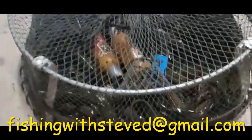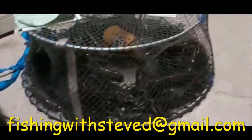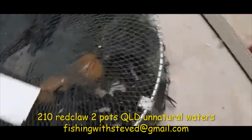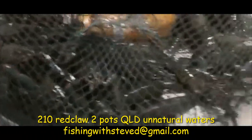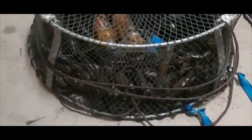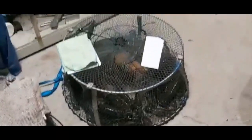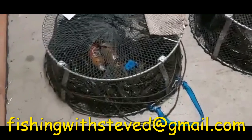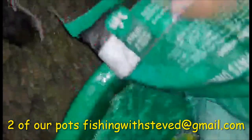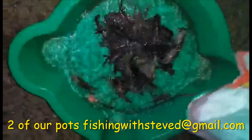Goes to show you Steve's pots still work well. Maybe go for a swim for one of them this morning, but yeah, it's what you call a loaded pot. Has to be a couple hundred. So if you're after good pots, hit Steve up for one of these things. All right, here you go and clean them. Another good haul.